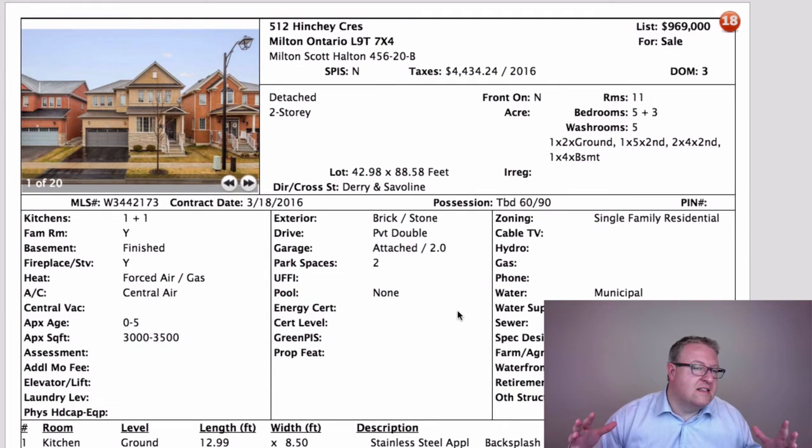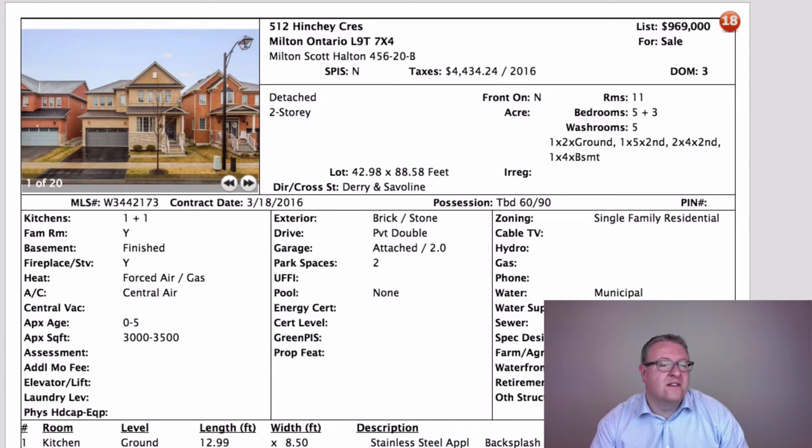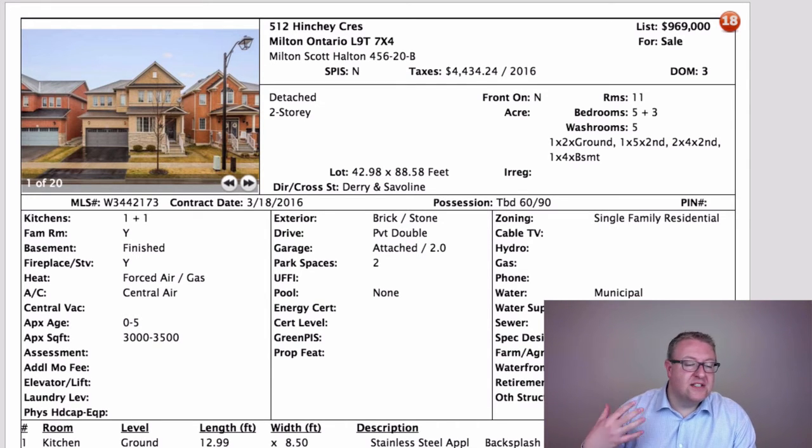43 foot is about as big as you can find in the subdivision, and Hinchey Crescent is what we'd call a very street hockey friendly street. There's very little traffic on this street if you don't live there.